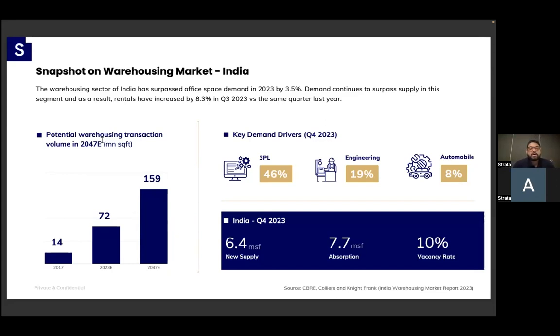As you can see, half a decade back is when the warehousing boom started. From 17 till 23, we have gone almost 5 times, and the same growth is expected in the future. Very important is this matrix, where my cursor is right now. We're talking about grade A supply of close to 6.4 million square feet across the country, but the absorption is 7.7 million. So that delta is the play in warehousing today.